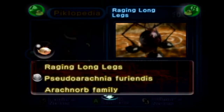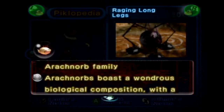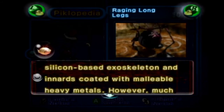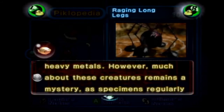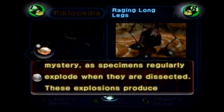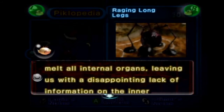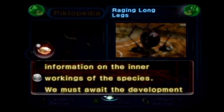Raging longlegs, Pseudoarachnia furiendis, Arachnorb family. Arachnorbs boast a wondrous biological composition, with a silicone-based exoskeleton and innards coated with malleable heavy metals. However, much about these creatures remains a mystery, as specimens regularly explode when they are dissected. These explosions produce scorching flames that completely melt all internal organs, leaving us with a disappointing lack of information on the inner workings of the species.